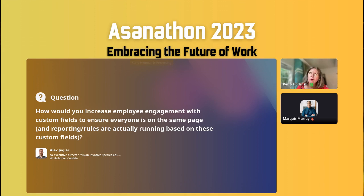Like, oh, this is so great. Every morning I check my saved search of high priority tasks, and then they find that it's really valuable.